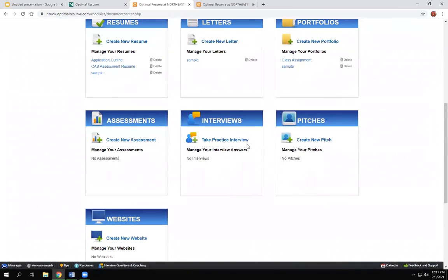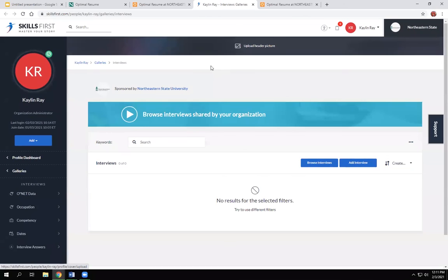Another great tool to use is this practice interview tool. If you click Take Practice Interview, you should be referred to an outside website called Skills First. If you're preparing for an interview, but you don't have time to make an appointment with our office, this can be a great resource to have.